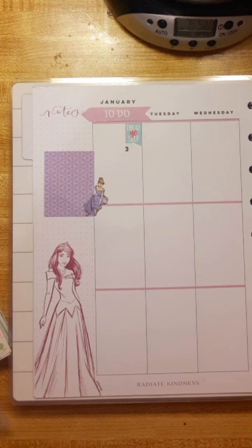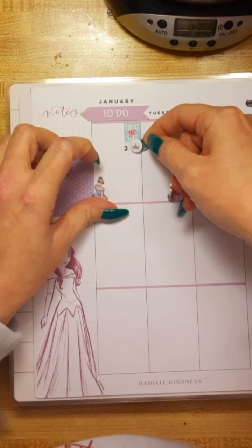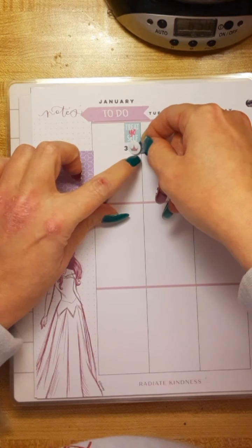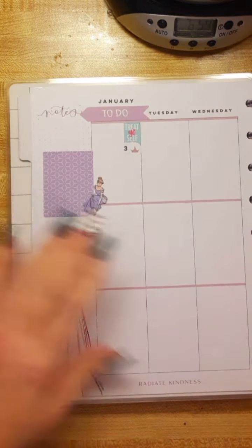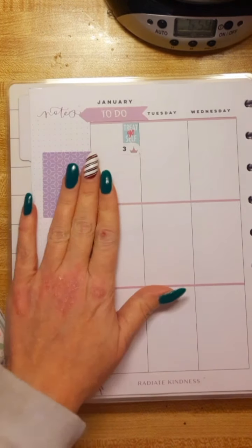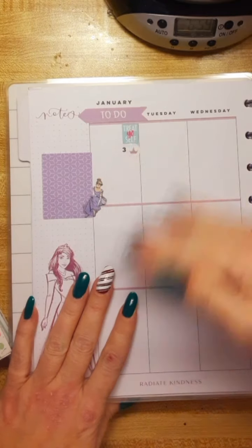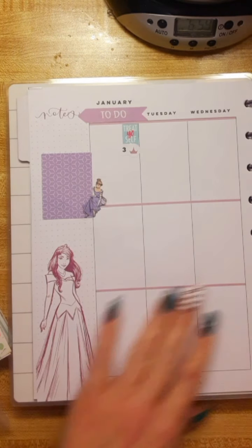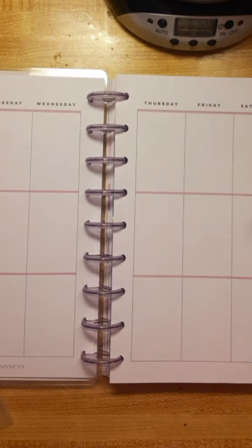And add myself a little crown again, because I'm reminding myself that I need to treat myself on the 3rd. I will eventually be adding more stuff over here, but right now we're going to go ahead and leave that as it is. And then we're going to go ahead and open this back up and flip over to January. Woo!